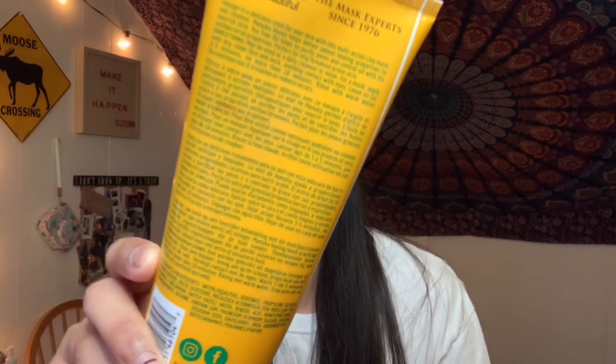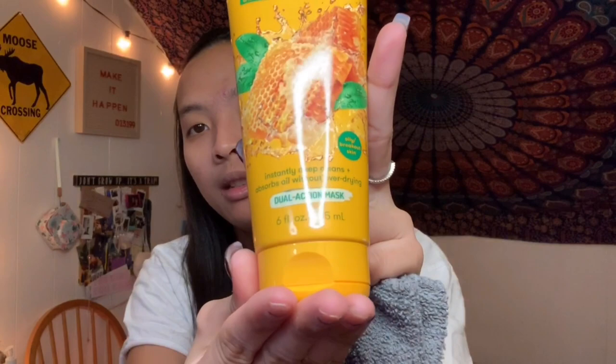Yun lang yung nakalagay dito sa kanyang product sa likod. But yung iba kasi mayroong mga iba't ibang sinasabi. So, yun. So, ito na yung ating gagamitin. Yan. So clear ng ating mukha.